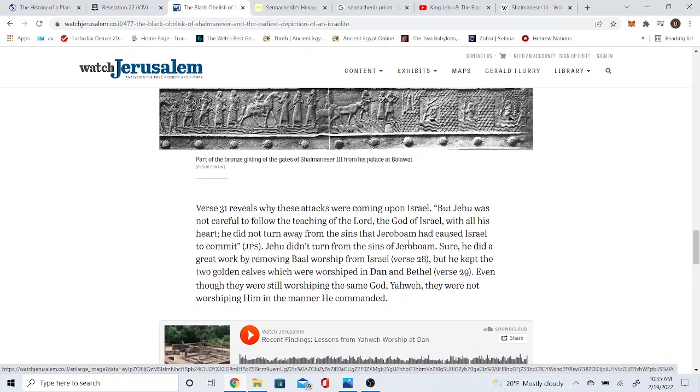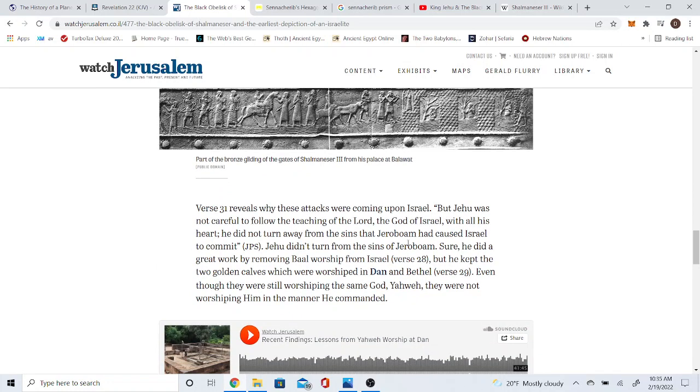Continuing on. Verse 31 reveals why these attacks were coming upon Israel. But Jehu was not careful to follow the teaching of the Lord, the God of Israel, with all his heart. He did not turn away from the sins that Jeroboam had caused Israel to commit. Jehu didn't turn from the sins of Jeroboam. Sure, he did a great work by removing Baal worship from Israel, but he kept the two golden calves which were worshipped in Dan and Bethel, even though they were still worshiping the same God, Yahweh. They were not worshiping him in the manner he commanded.